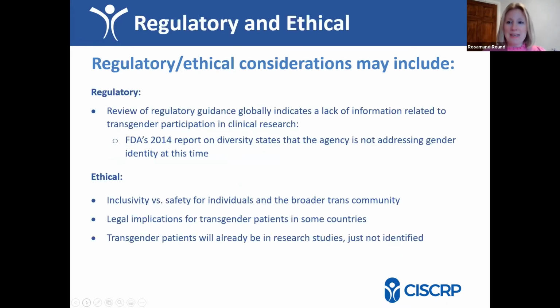From a regulatory perspective, as we know, this often drives things in the industry when we're looking at change. And we did a global review of regulatory guidance. And whilst we saw a lot of guidance about inclusivity in general and the importance of having that reflection of the patient population within the study population, there was actually no specific mention that we found of transgender and non-binary patients, apart from a footnote, literally a footnote in the FDA's 2014 guidance report on diversity, that basically just stated that they're not addressing gender identity at that time. That may change, the world is evolving, but I thought it was quite interesting that there really wasn't anything.